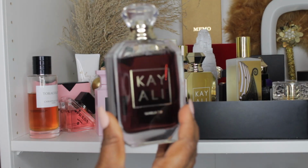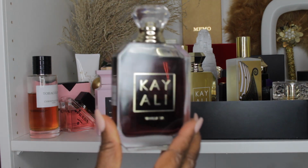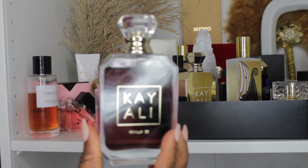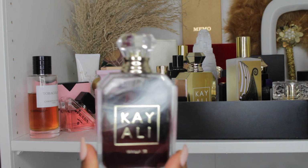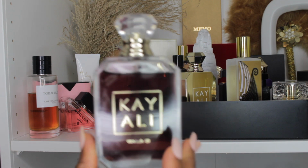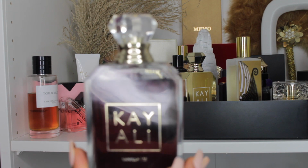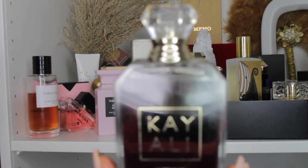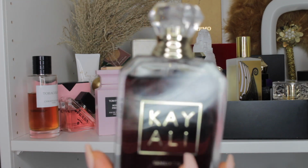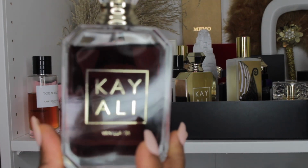Then Sunday. The whole day Sunday, I actually wore this fragrance, and you guys know Kayali Vanilla 28. This fragrance is very beautiful. It's a fragrance that can be layered with so many different fragrances, and I put this on my December tray because I wanted to layer it with so many different fragrances. It goes very well with Annie. It goes very well with By Kilian Angel Share. It goes very well with Libre Le Parfum, and it goes very well with Libre Intense.